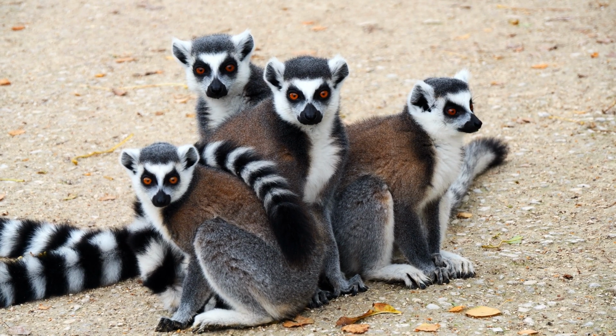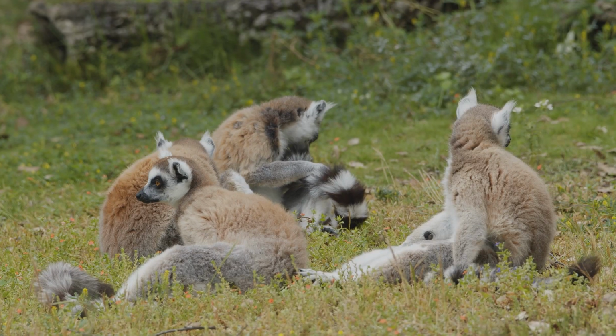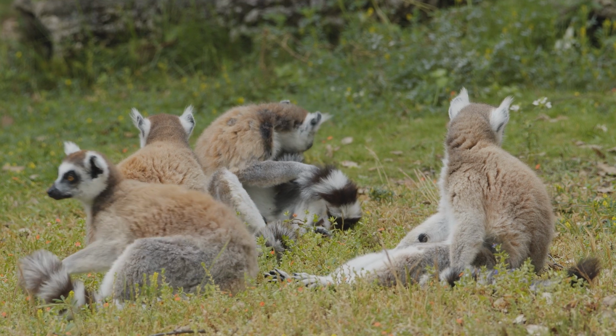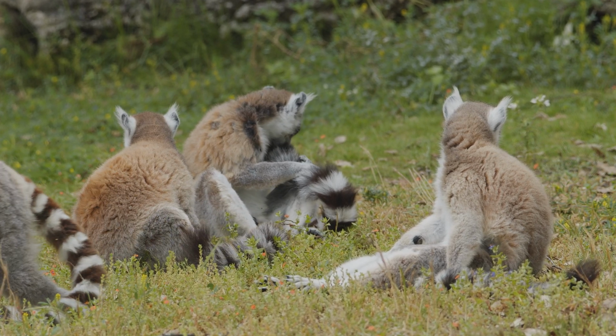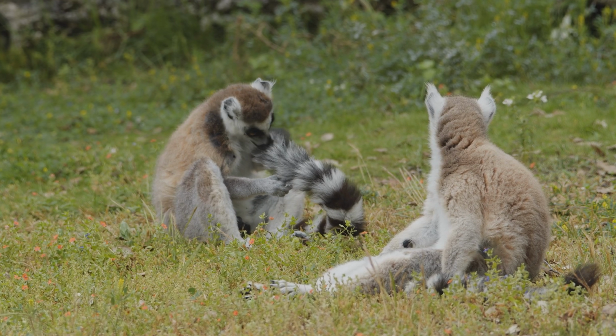The ring-tailed lemur is one of the most recognizable primates, known for its distinctive black and white striped tail. Native to Madagascar, these lemurs are a symbol of the island's rich biodiversity.